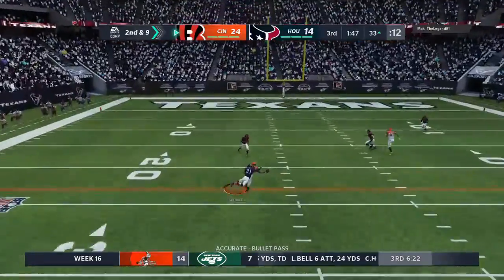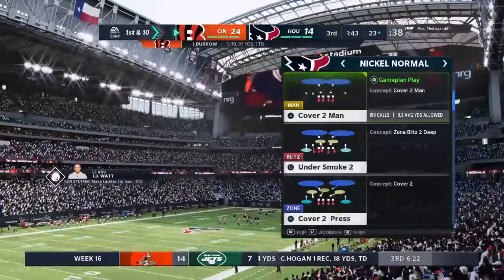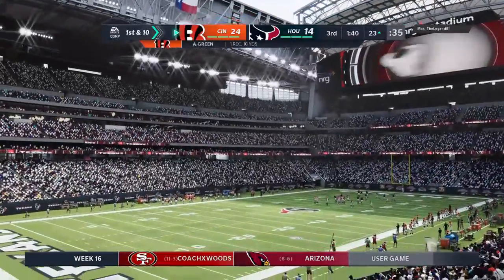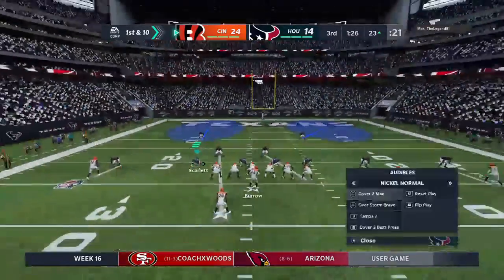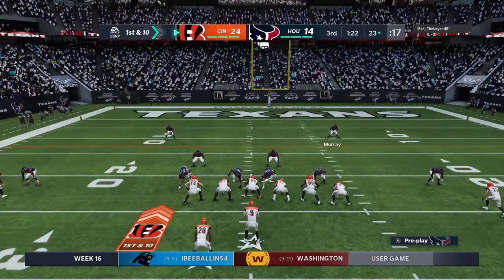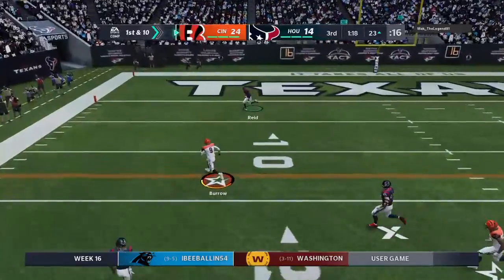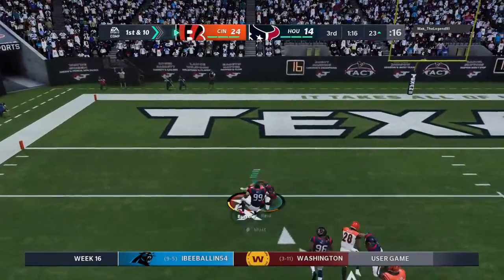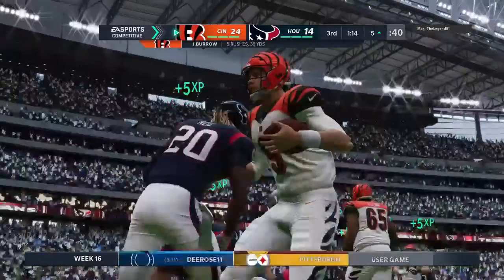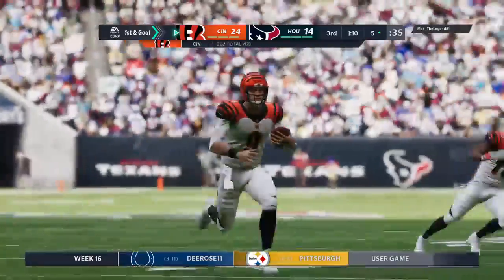On second down, here's Burrow. And this is caught. I think he got that with one hand. Complete. It's a first down on a gain of 10. And a Bengal first down. He'll have a first down inside the 10. And all the way down to the 5. Another big hitter there. This one good for 18.